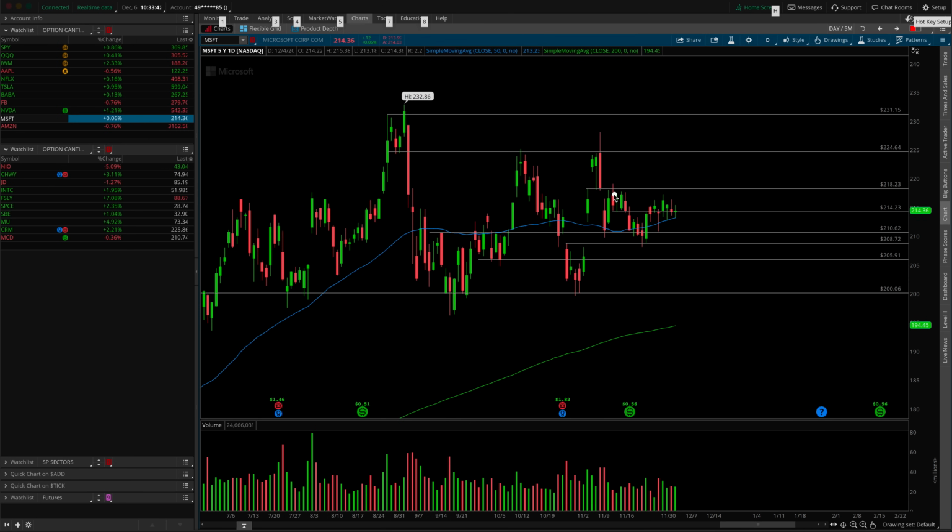But as of now, no conviction. We have sideways action, more sideways action, but the most recent sideways action is actually just smack in the middle of two ranges, right? So really no conviction here in Microsoft. It's been a tough one to trade.